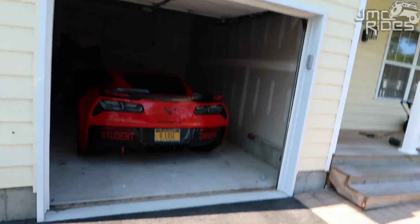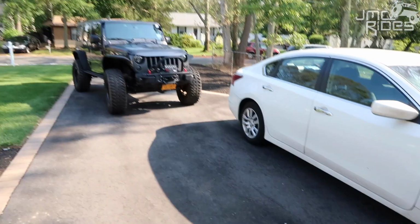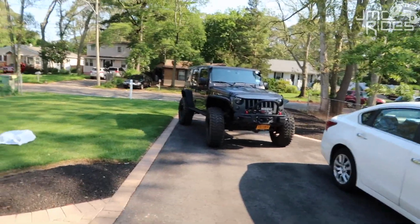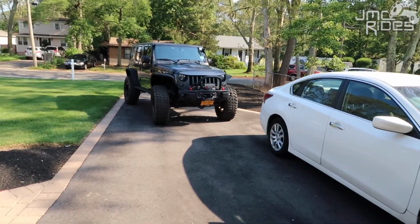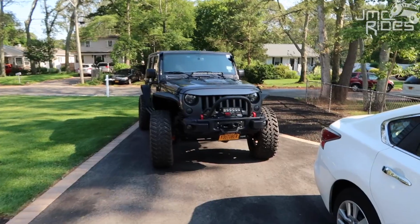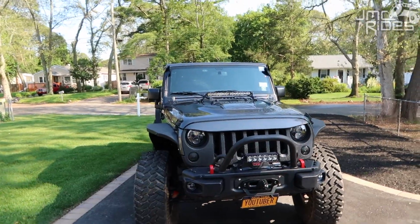So again, on this Nissan Altima, I really don't care at all what happens to it, because it's not my vehicle, it's a lease, and I'm going to be giving back the vehicle. But when it comes to my Z06, this car or the Jeep, I do care very much about them, and I try and make sure that nothing gets messed up on these vehicles. The Jeep is a little different because I've been taking it off-road and it already has a couple of scratches, which I'll probably show you guys tomorrow, the damage from last weekend's trip.